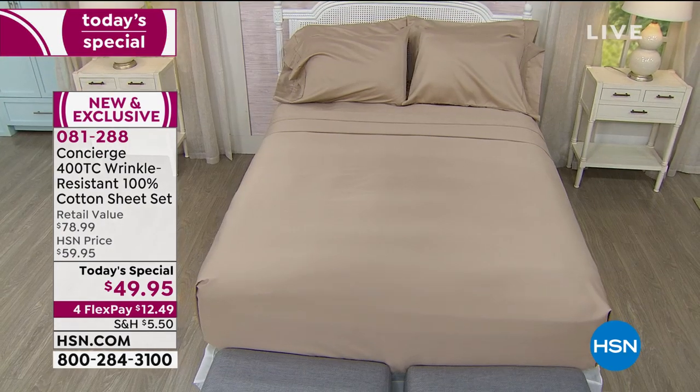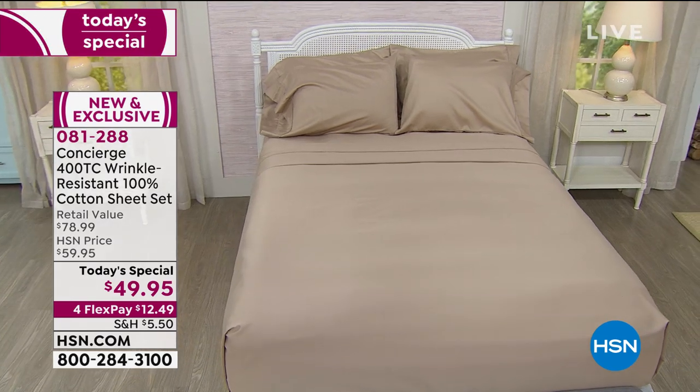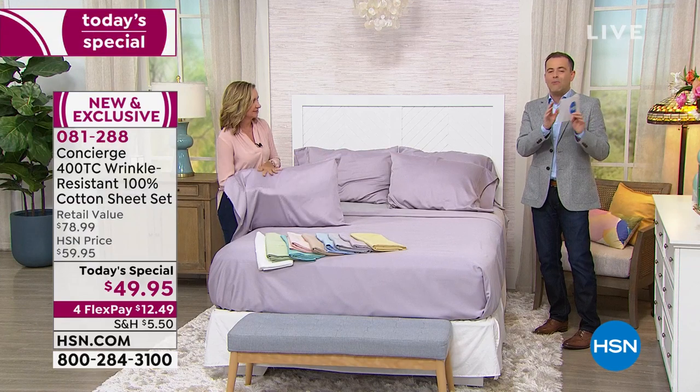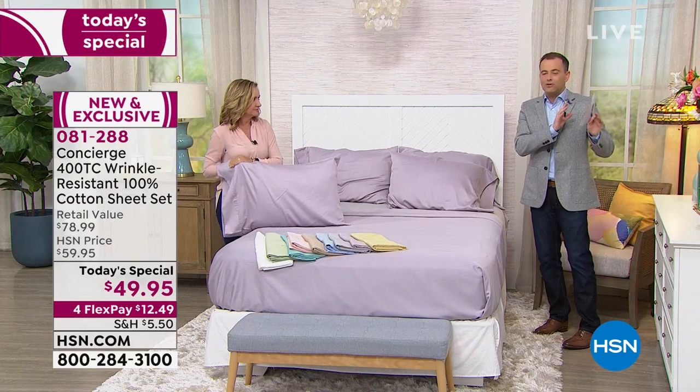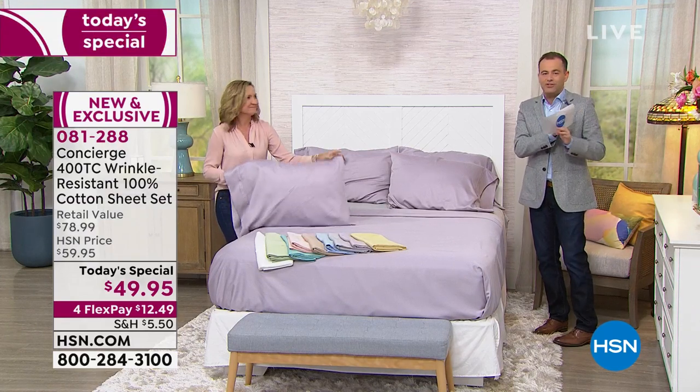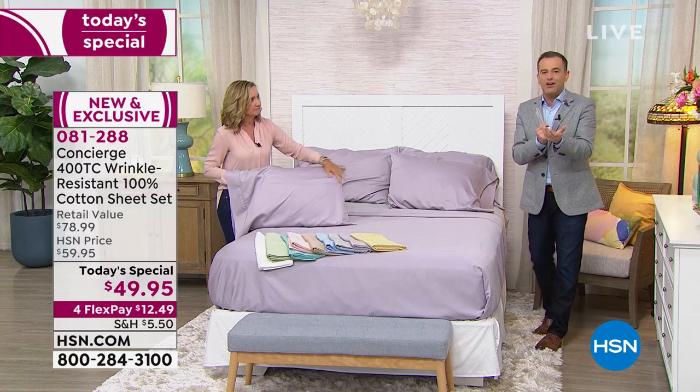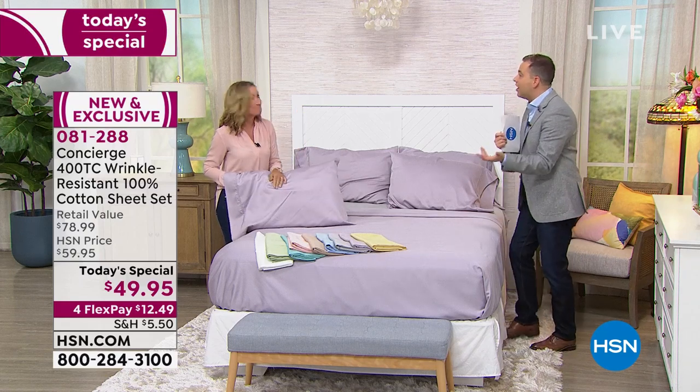A couple of things to pick up on there. First and foremost, this is 100% pure, gorgeous cotton, so it is more breathable. It's a premium product without it being a blend or microfiber. We have the wrinkle resistance on it, which is a game changer. You're gonna love that. It might be the number one reason why you love it, that there's not as many wrinkles when you launder them.